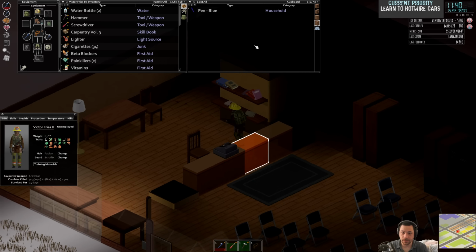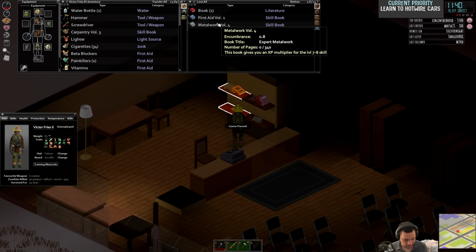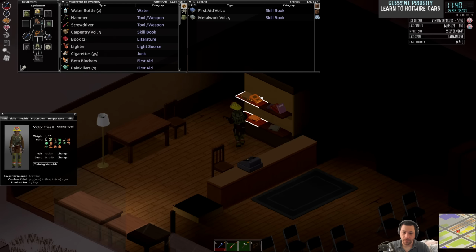There was mechanics too. Not looking for that though. Alright, so let's see. I got my big worksheet here. Just to let you guys know, to help keep an eye out for things, I need farming 5, first aid 2 and 4, foraging 4, mechanics 1, metalwork 3, trapping 2 and 5. Also, wouldn't mind just regular books. That will help stave off the boredom.